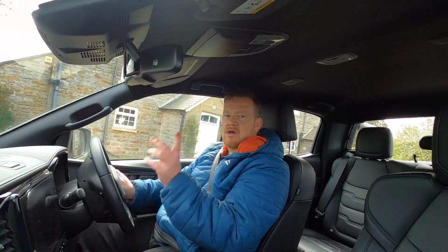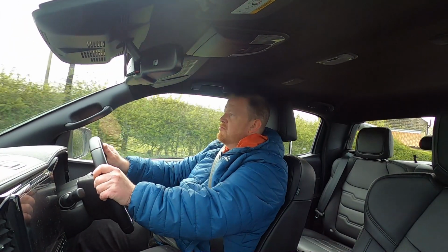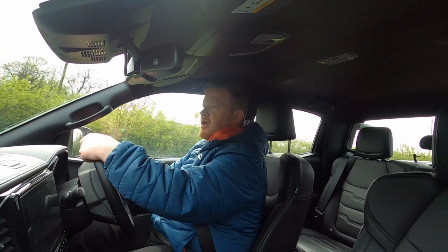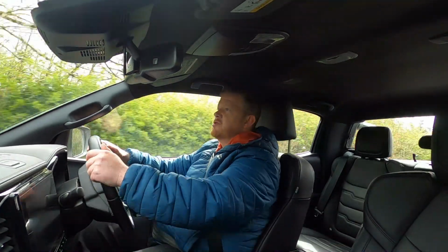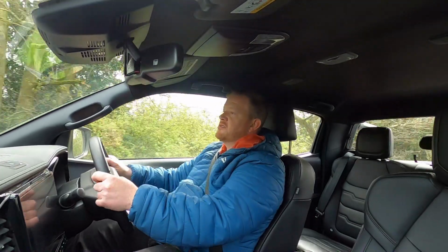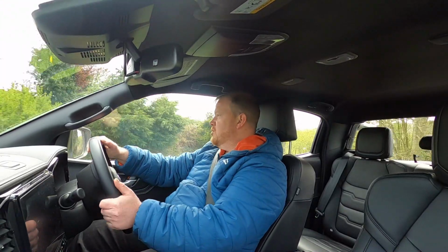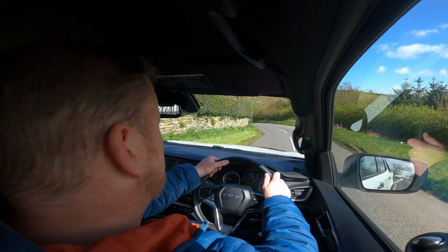If you'd like to take a look at that, I'll pop it up in one of these corners for you. But that is over that weight threshold, so it's limited to, say, when you're on a national speed limit. In this, you could travel 60 or 70 on a dual carriageway or motorway, whereas in the Musso, you're limited to 50 miles an hour and 60 miles an hour respectively on a dual carriageway. So with this, you still can drive it like your everyday family SUV.